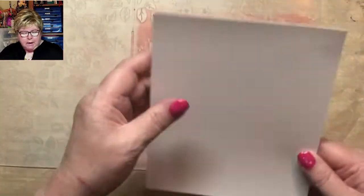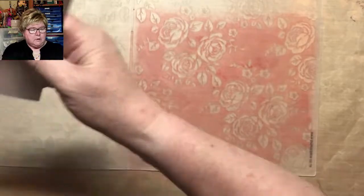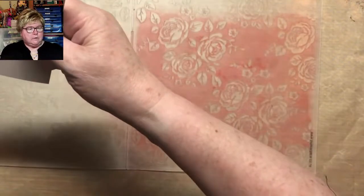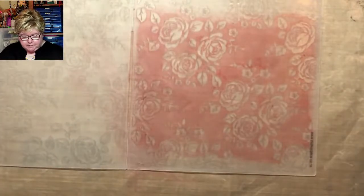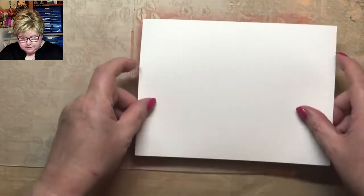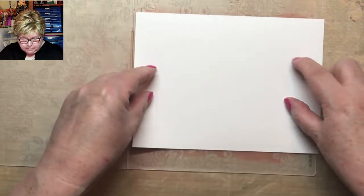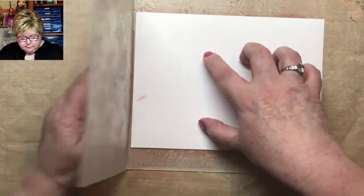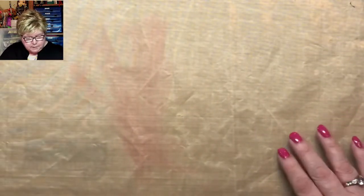Right, so I've got my ink down there. Here's my paper, and I'm just going to give it a quick spritz with water. Just plain water, a little light spritz onto there. Then put your paper down. Don't move it once you've got it down. Fold that up. Give it to Mr. F to go through the machine, and then we'll see what we've got.